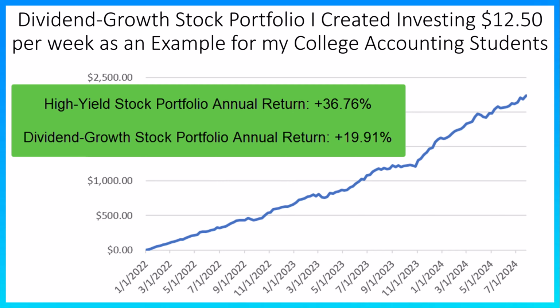So what is this slide showing? It's showing the portfolio value over time for our main portfolio, which invests almost exclusively in dividend growth stocks. In 2022, we started investing $12.50 each week into the portfolio, and it's now worth $2,233.83 after 134 weeks. Each week we take that deposit and split it up to buy 10 different dividend-paying stocks, so that's about $1.25 per stock. And in August of last year, we started a second portfolio, this time investing in high-yield dividend-paying stocks.